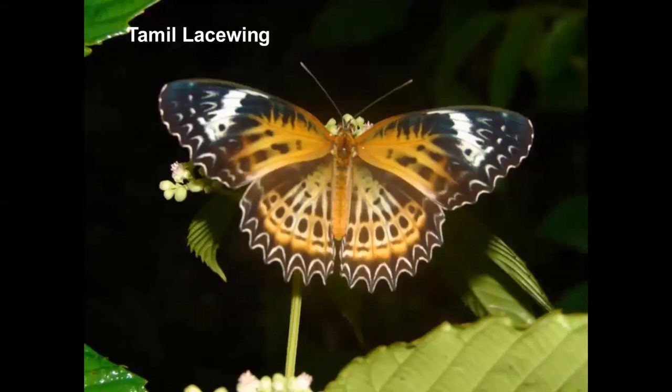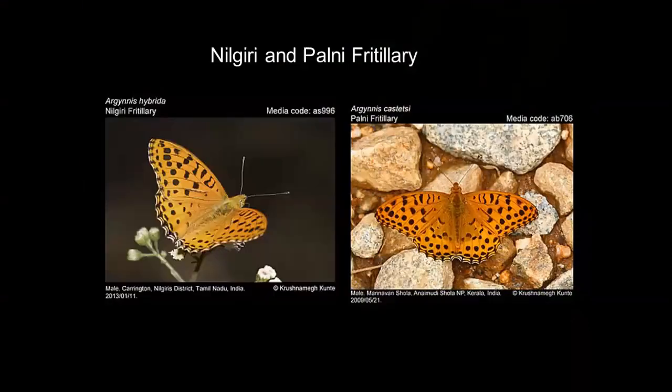Then you have butterflies, endemic butterflies which have a wide distribution on either side of the Palakkad Gap. The Tamil Lacewing is a classic example. These species are not found in the gap as such, since they are all forest species, but they are found on either side of the gap. But there are closely related species which are found on either side of the Palakkad Gap. For example, you have the Nilgiri and Palani fritillary. These are found on either side of the Palakkad Gap.